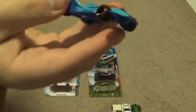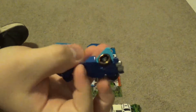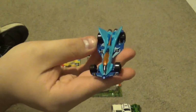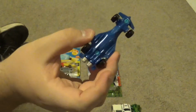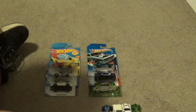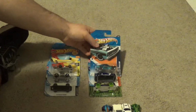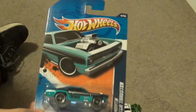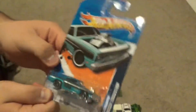Now this model, if you don't already know about it, this is Cloud Cutter. It's known as Cloud Cutter because of its jet-like design, especially when you look at it from the top. It does have small little winglets on the top and small wings on the sides, so it gives it its jet-like shape. Next up, here's another older model, but this one does not necessarily show which model it is new for.